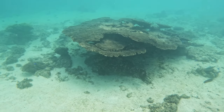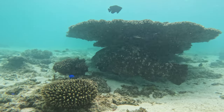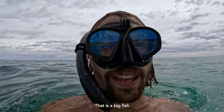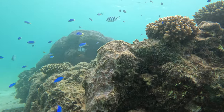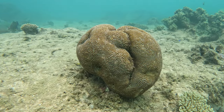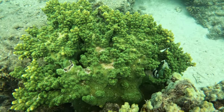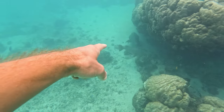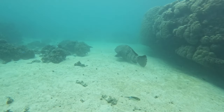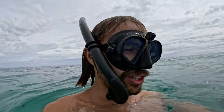Wow, this is beautiful. The Queensland grouper is the largest bony fish to be found on coral reefs. They grow to 2.7 metres on average and generally weigh around 400 kilos. That is a big fish. What a monster! Grouper are huge. They're just such big barrels. So chunky.